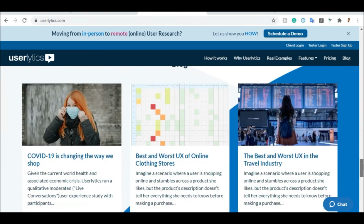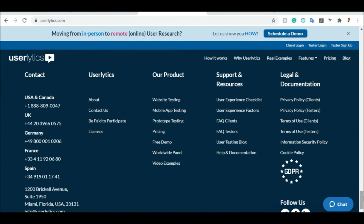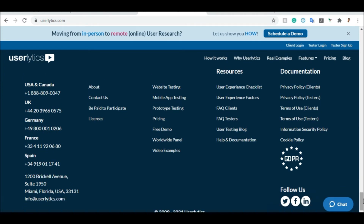You can see their blogs here. You can go and check out their blog if you want, and you can come down here and see their footage of their website. You can scroll down and see everything. You can see that this website was created in 2009 and it is now 2021. So it's almost 10 years, or 10 years plus. I think 2009 to 2021 is about 12 years, if I'm not mistaken.